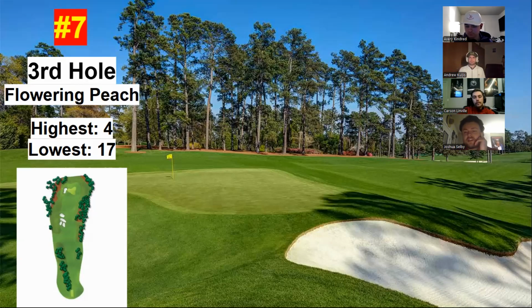I think the Sunday location is gold. Like Avery said, the slope of this green is insane. If they're 10 feet long of the Sunday pin, it has 5 feet of break. I like the hole.